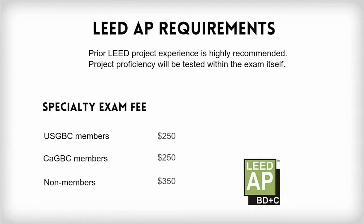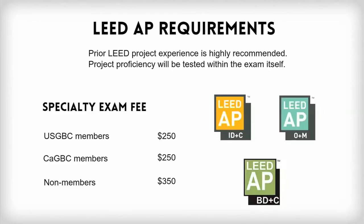Now, the specialty exam only: if you've already had your LEED Green Associate and you're looking to get that specialty credential, or if you already have your LEED specialty credential and want to add one of the others, you would just take the specialty exam, and that's $250 for members of CAGBC or USGBC, and then $350 for those non-members.